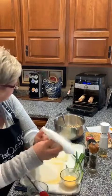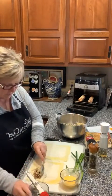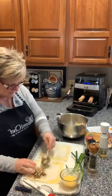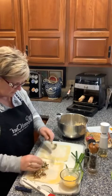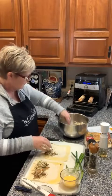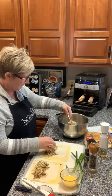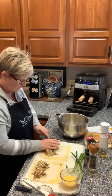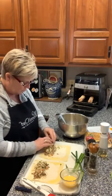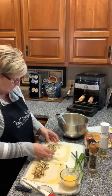So get it wet, and then you're just going to use a spoon or a scoop or whatever, and put your egg roll filling towards one side. Don't put it right down the middle. Put it towards one side of the egg roll wrapper. And you want a nice, healthy amount here. I'm not perfect at this by any means. And then you roll it like what I call burrito style. So you do need to pull the ends in first.